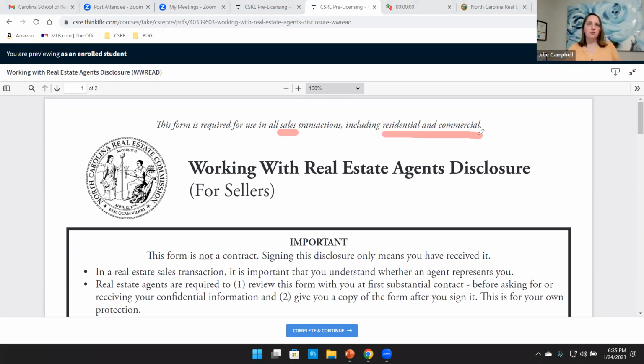You can choose to do it for lease, but the commission rule says that we only have to do it for sales transactions. And always remember, your test is not going to ask you what you're going to do. Your test is asking you what you can do. The commission rule says this is only required for sales transactions.